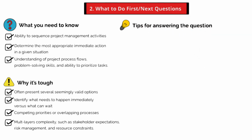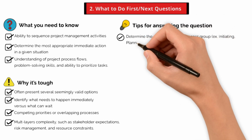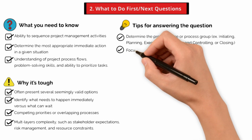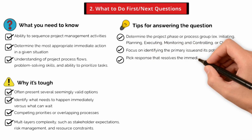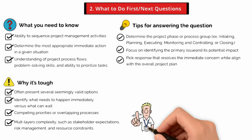To answer these questions effectively, first analyze the scenario to determine the project phase or process group it pertains to, such as initiating, planning, executing, monitoring, and controlling, or closing. This helps narrow down the options to actions that align with the current stage of the project. Focus on identifying the primary issue in the scenario and its potential impact on the project's objectives. Then, select the response that resolves the immediate concern while maintaining alignment with the overall project plan.